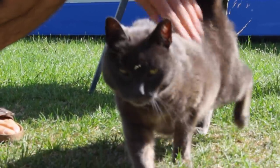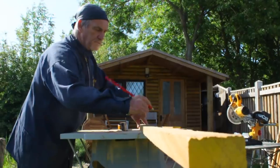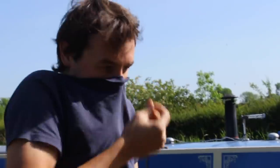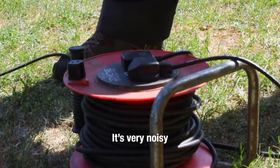You can tell she's Paul's cat. Covered in sawdust. Master. It's very noisy.